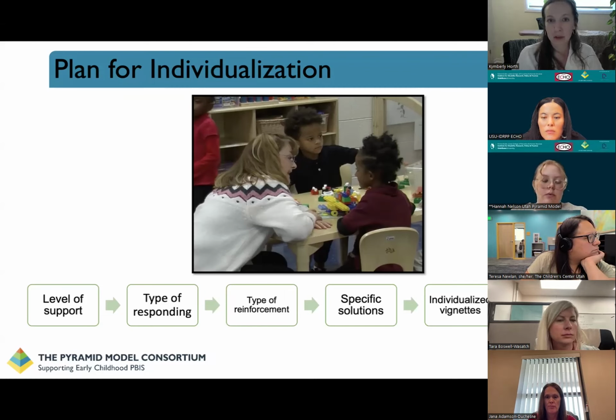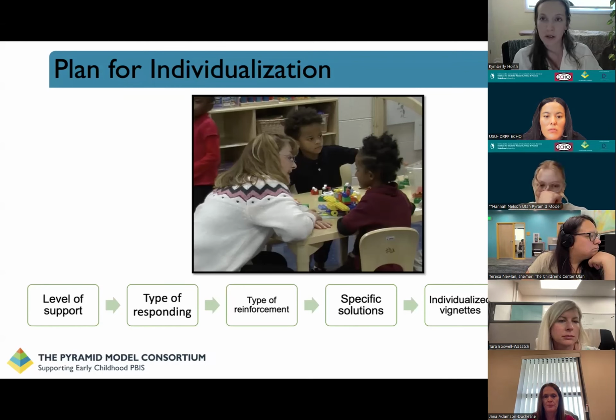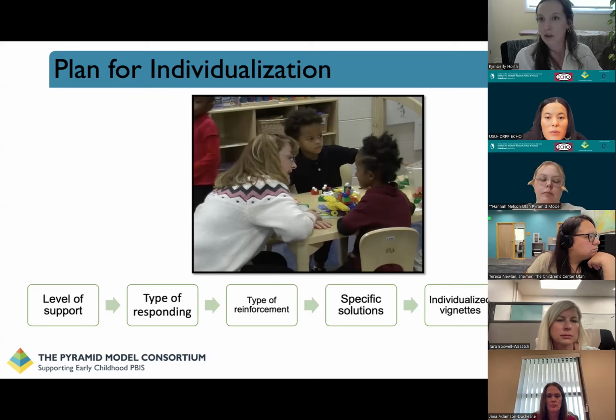You can vary the type of reinforcement, like we had talked about previously. Is it going to be public? Is it going to be more private? Is it going to be brief? Is it going to be a little bit longer? Would that child get some sort of physical reinforcement as well as the continued social interaction? All of those are great things to consider when you're considering individualization.